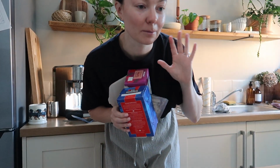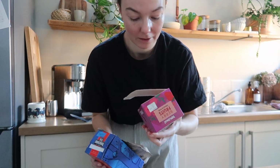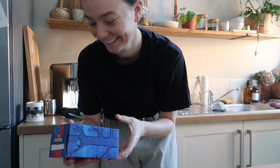Amazing. We're not gonna have access to this side of the kitchen, so I'm getting all of the essential teas out. English breakfast. Jay's berry fruits tea, because that's what he likes. My coffee for the morning. And this is just the best tea: Yorkshire Tea decaf bedtime brew with vanilla and nutmeg. That is an essential.